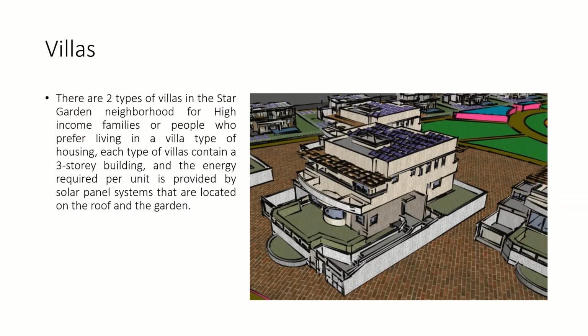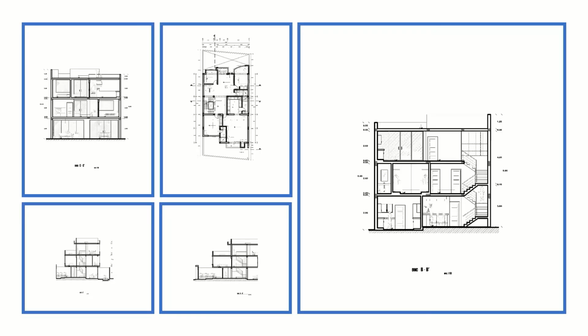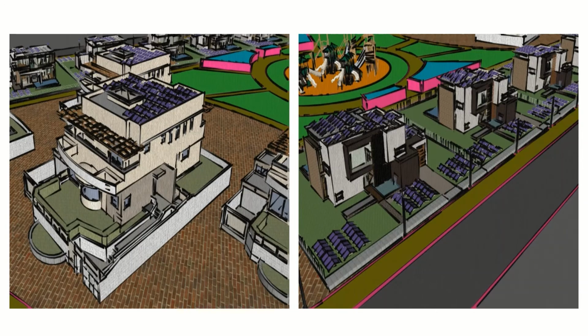As mentioned before, there are two types of villas in the Star Garden neighborhood for high-income families or people who prefer living in a villa-type house. Each type of villa is a 3-story building, and the energy required per unit is provided by a solar panel system located on the roof and in the garden. Here we see the floor plans on the right side, sections of them on the left side, and more elevations, more plans, and more sections. And here we can see some imaginary images of the villas.